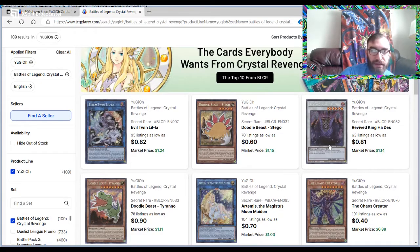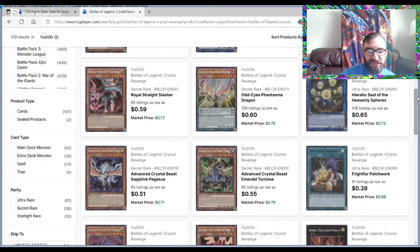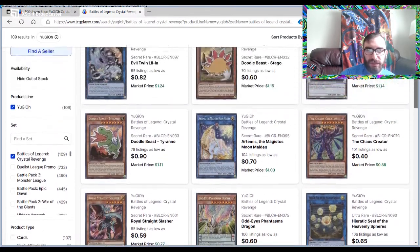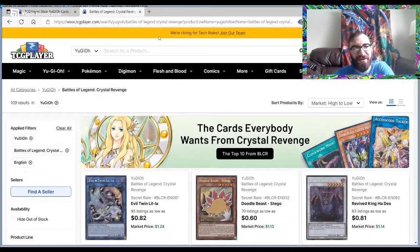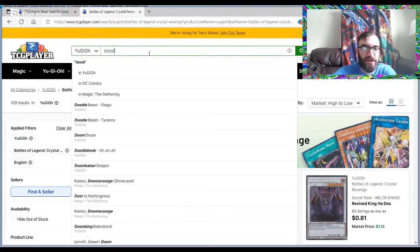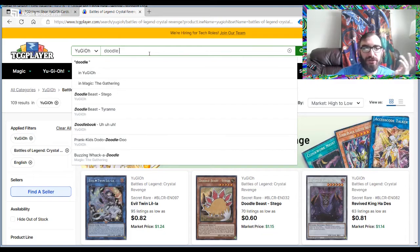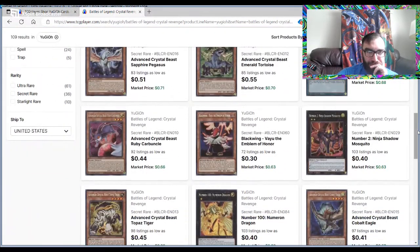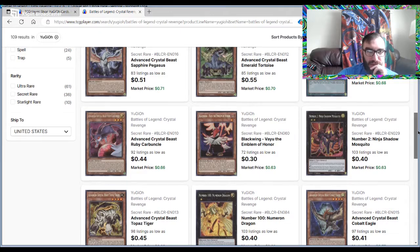I really like that. More Doodle Beast cards. Is the Doodle Beast archetype good? Or is it an archetype? Alright, now I gotta look. Now I'm just absolutely curious as to how many Doodle Beast cards there are. So there's only 2, so it's not really an archetype. These advanced crystal cards came out as well.